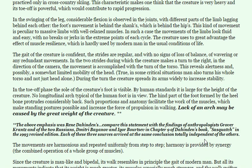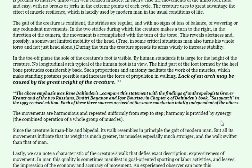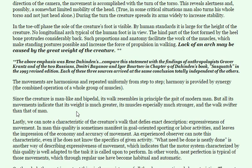The movements are harmonious and repeated uniformly from step to step. Harmony is provided by synergy, the combined operation of a whole group of muscles. Since the creature is manlike and bipedal, its walk resembles in principle the gait of modern man. But all its movements indicate that its weight is much greater, its muscles especially much stronger, and the walk swifter than that of man.